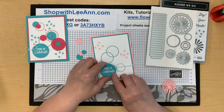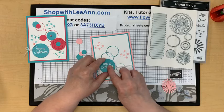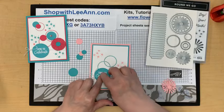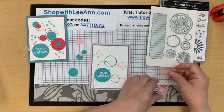Wonder if I can go just a little bit low. Well, no, I'm going to go a little higher. That's what I'll do. Try and get it straight. Okay. And it does take a little bit of time for the one I added glue to adhere.